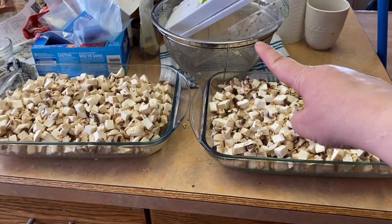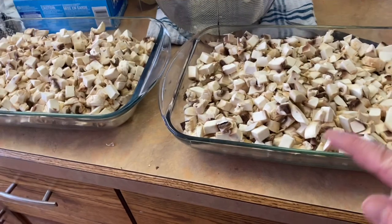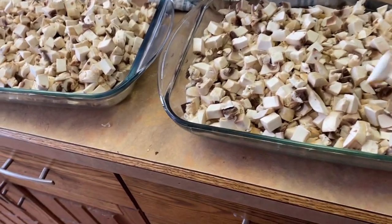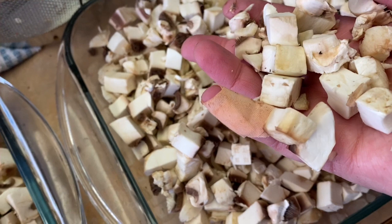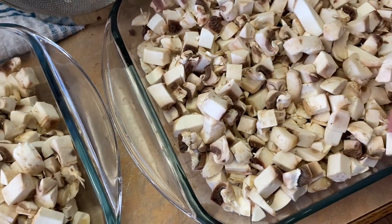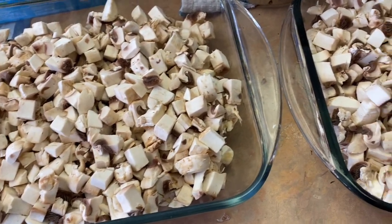So that one colander, heaping full, chopped up, gave me 2 9x13 cake pans or baking dishes to freeze dry. And I like this size. I can reconstitute them and use them in stir fries or just throw them into casseroles, or they're just perfect for making cream of mushroom soup. I like this size of them.